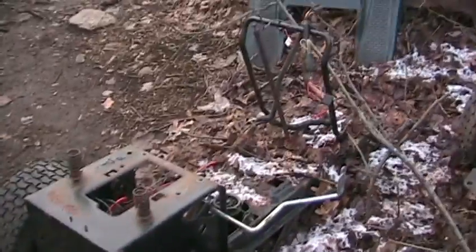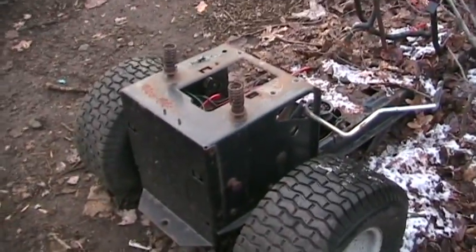Let's see, what do we got over here? Well, this is the same junk. This is that $80 some odd Troy-Bilt that we partially stripped. This thing has a bad transmission.